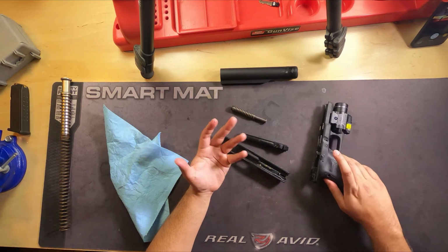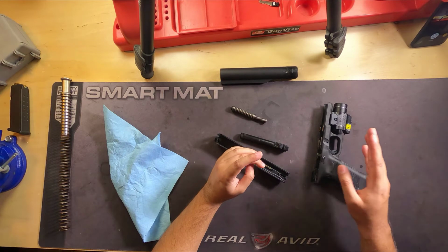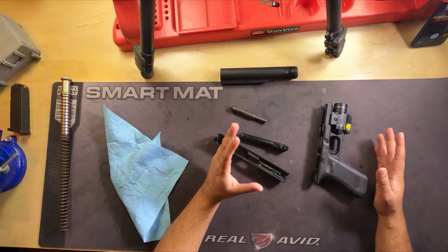I'm not like some kind of pistol expert. My competency is with long rifles, right? With AR-15s, I maintain and fix those things. And I don't know too much about pistols, admittedly. So this is kind of like a normie review or overview, if you will.